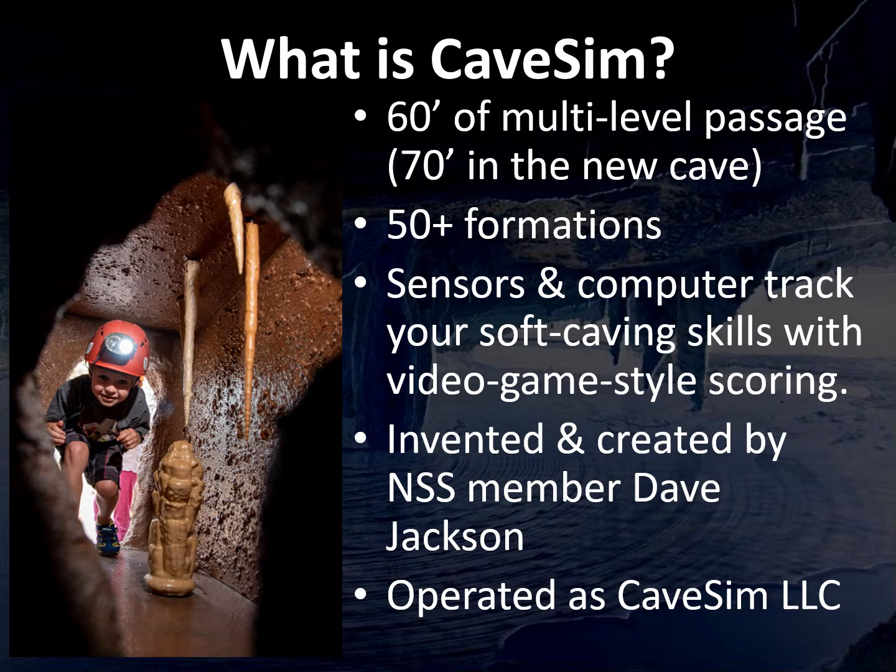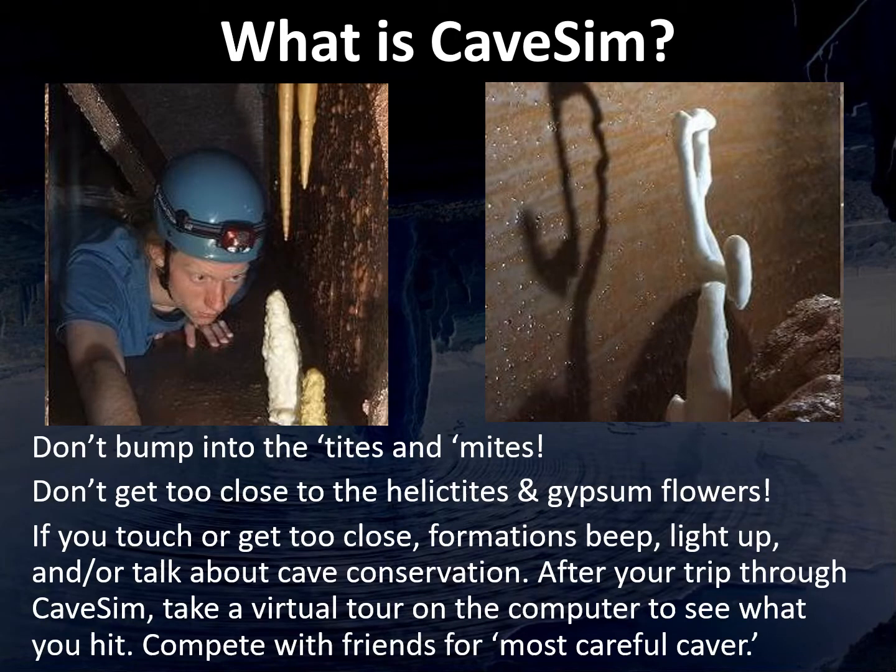CaveSim contains 50 plus formations with electronic sensors behind each formation, and those sensors and an advanced computer scoring system track your careful caving score. The system was invented by me, and I created the entire thing. My wife and I operate it as CaveSim LLC.